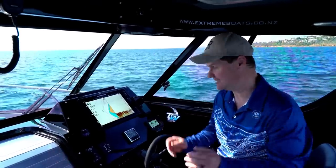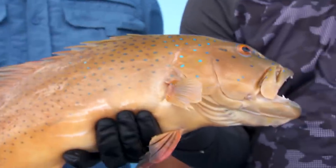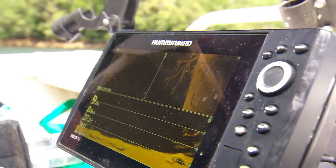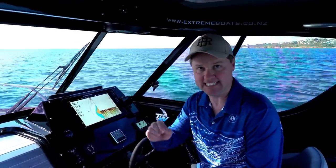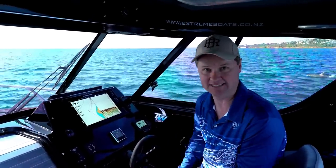I would literally be lost without this thing here, the Humminbird Solix 15. Seriously, I'd be lost. But most importantly, this thing finds me fish. I've been using Humminbird for years now, and I do it because they are reliable, and they've got a feature called Mega Sight Imaging. And I'm here to tell you, in salt water, it is the bee's knees. I can literally see a reef 200 meters out to the side, then spin around, put a lock on it, bang, and catch the fish that are sitting on it.